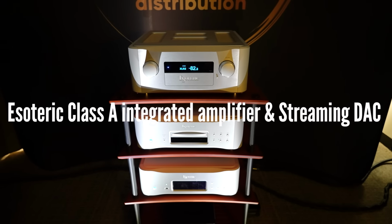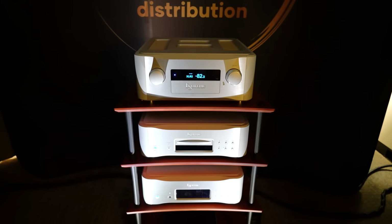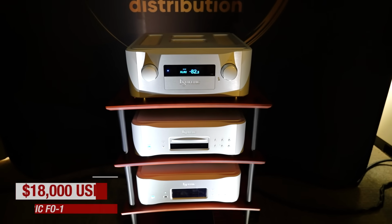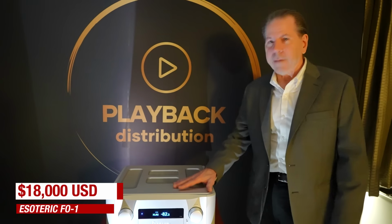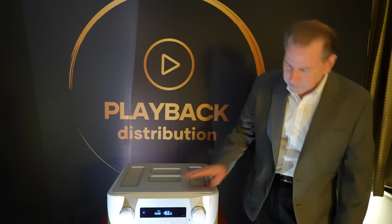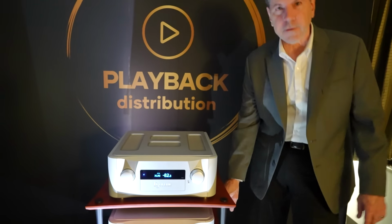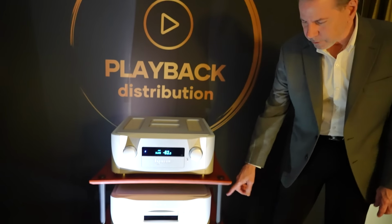versions seemed quite attractive. Fitting in with this theme of slightly higher efficiency, we saw the Esoteric Class A integrated amplifier with a new 64-bit streaming DAC. The Esoteric F01 is a pure Class A integrated amplifier that sells for $18,000. Pure Class A has technical advantages from the perspective of low distortion, but it's pretty inefficient, and that typically raises costs because you need a lot of heat sinks, and it lowers power.